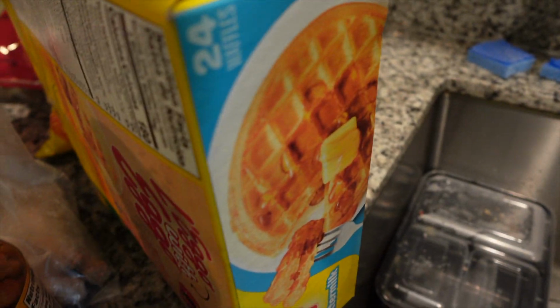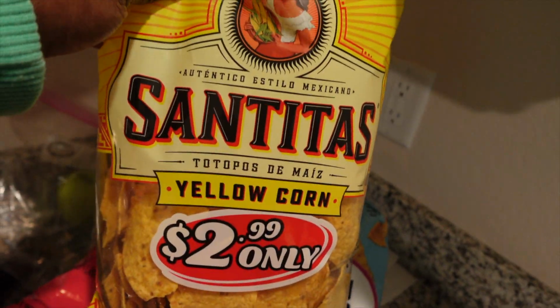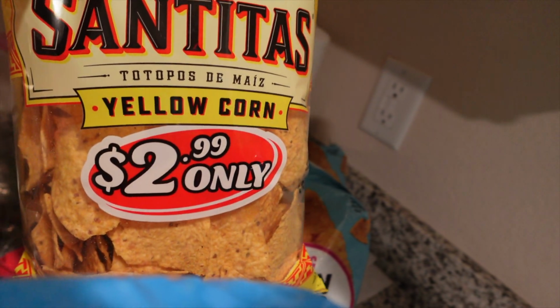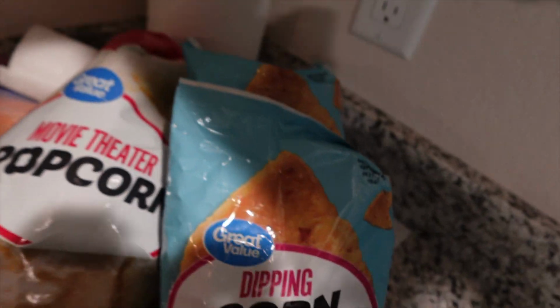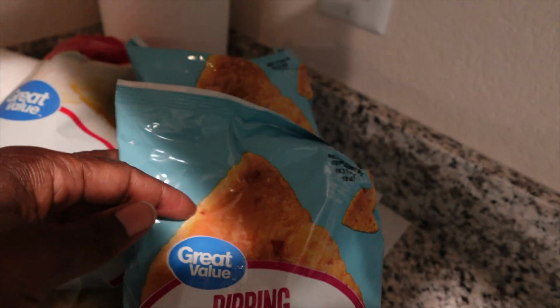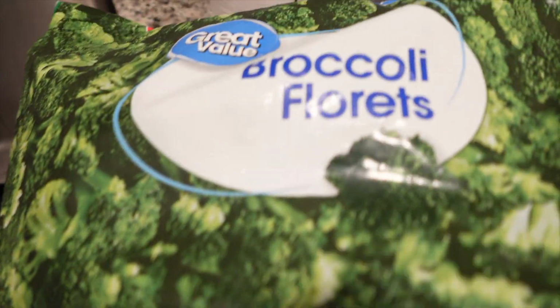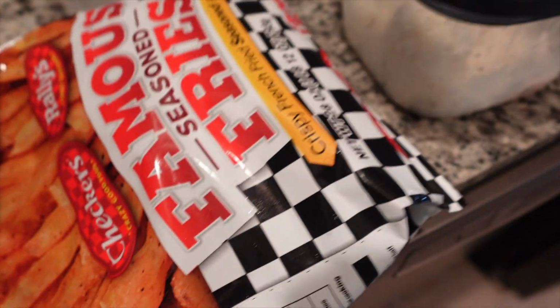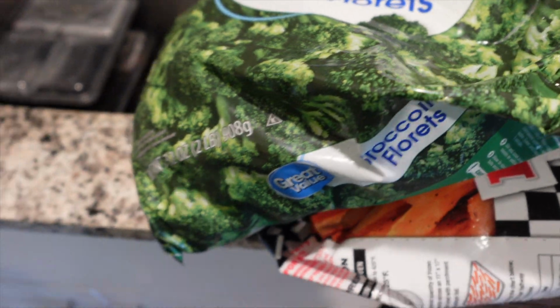Some Eggos, some bread. Oh, so I had the white corn, so now I just want the yellow corn, just to see which one I like better. But I do like these chips all together, these corn chips I keep telling y'all about, delicious. And some popcorn over here. We have some broccoli florets, some french fries. And so that's the haul.